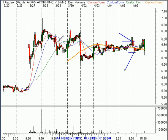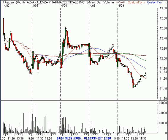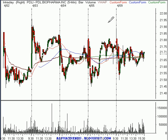a quick 17-cent loss. ALXA was another stock that I said, if you're not a strong trader, basically stay away from this one, because it's been thin lately and it is a volatile stock. Anyways, we're looking for a move past $12.30 today in this one before getting long. You can see there was no move above $12.30, so there was no reason to get involved in this stock today.